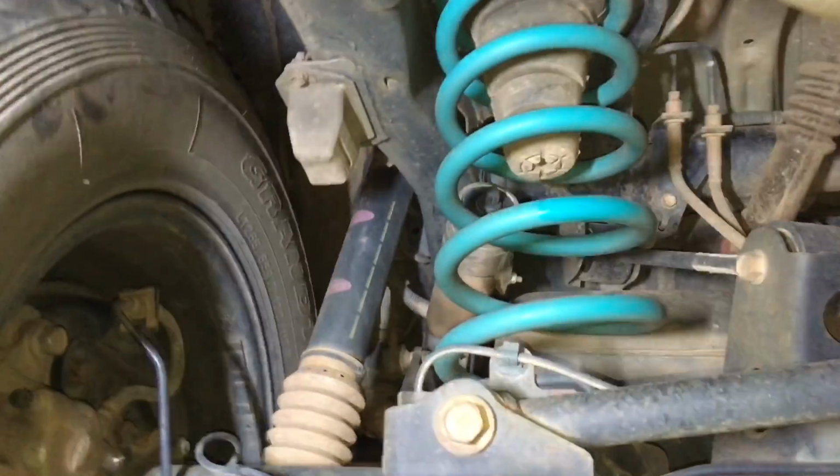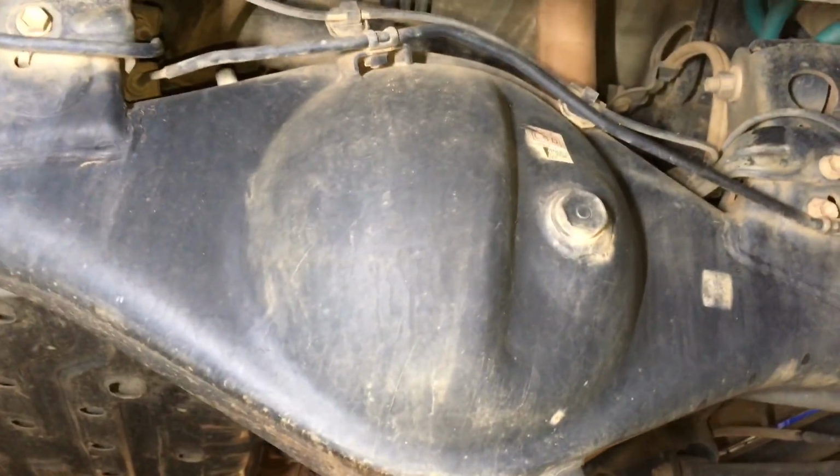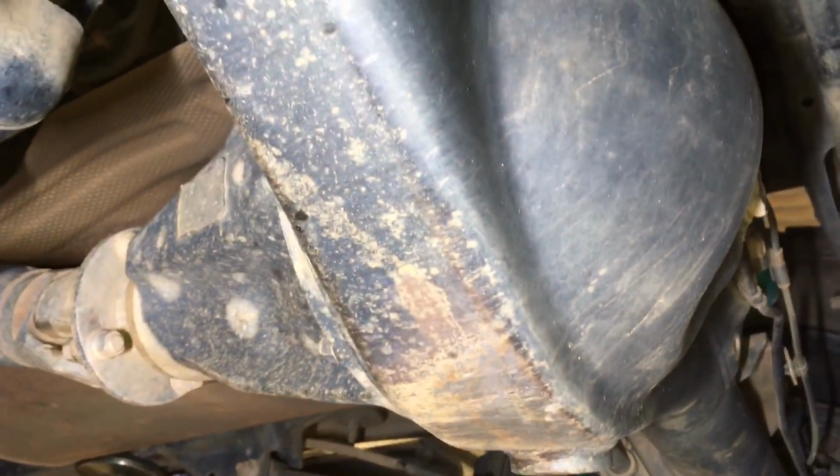Check out all your shockers, your boots, your bushes. Check for leaks and deterioration, which is something that you're checking for on a service. We don't talk about it much because we've got Toyotas and they don't have leaks or deterioration, right? You can see the diff does plenty of dragging over things as well, and it's quite fresh, right?